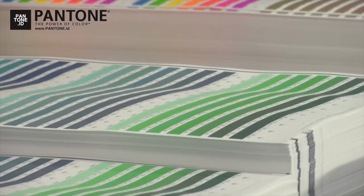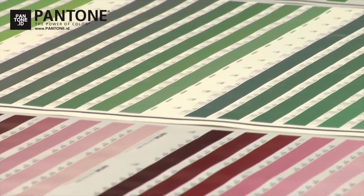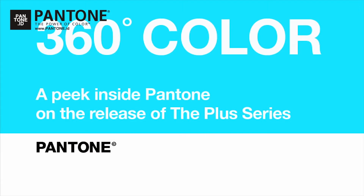We sit in a really unique vantage point. We're touching so many different industries, whether it's graphic design, fashion, interiors, cosmetics, industrial design. We're able to really look at that broad array of color trends and preferences and bring them into the new systems that we launch here.